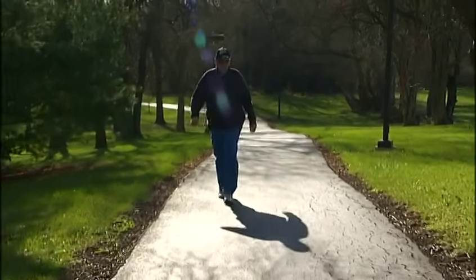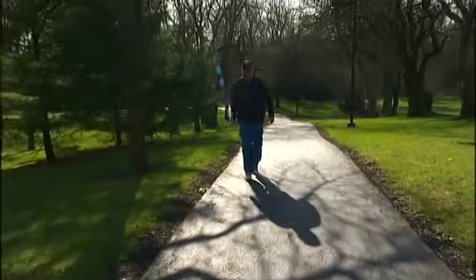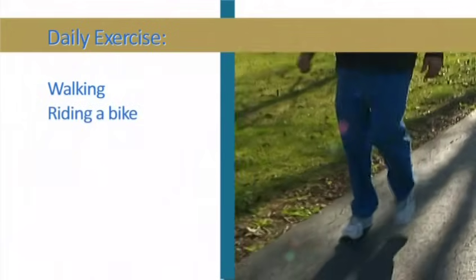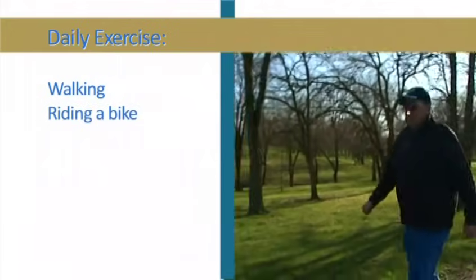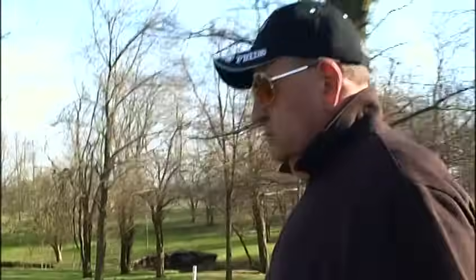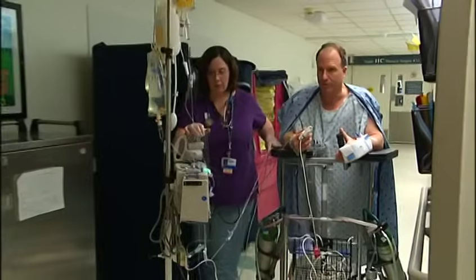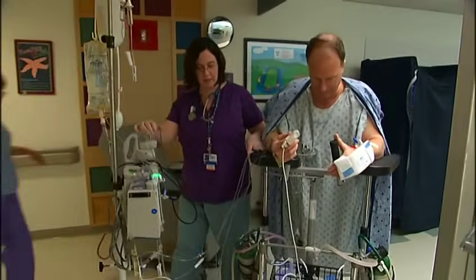Before your operation, begin or continue with a daily exercise plan. Make sure this is okay with your doctor. Start by walking or riding a stationary bike. You want to exercise for 30 minutes each day. It's okay if you have to rest after 10 minutes or so. Just get up and go 2 more times later. While in the hospital, you will usually start walking the day after your operation.